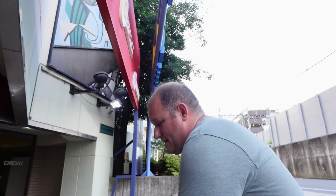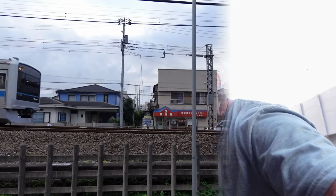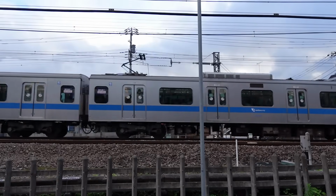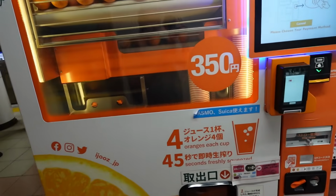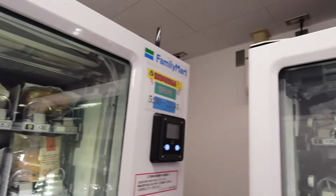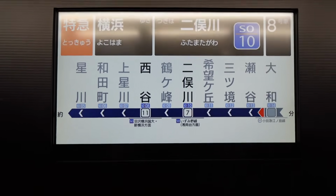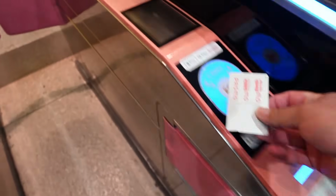I'm doing a quick ice cream break. We're gonna get the crunch bar right here, and then we'll get going. That was a very fast train to get back here. It was like 3 stops, 272 yen. We're in Yokohama now. Just like home.